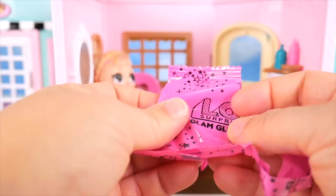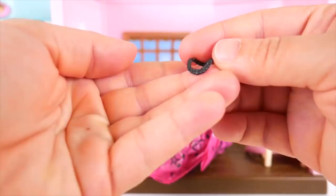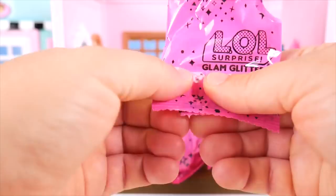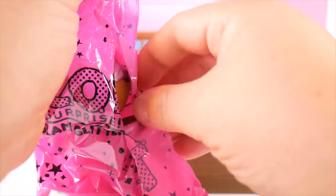What's in here? Something small. A necklace. Can you see? It's a black chain necklace. Something else. Oh, something very small. Oh, gold wristband. I think there must be another one. Oh, I guess just one. And now to see our doll. Our glam doll.